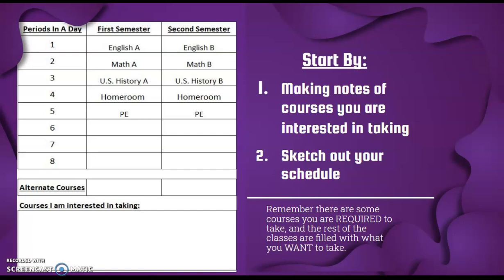The first thing I want you to do is just get out a scratch sheet of paper, and if you could just number down the left-hand side 1 through 8, and then divide that sheet in half. It'll look similar to the one that's right here in front of you. And I want you to make notes of classes that we talk about.